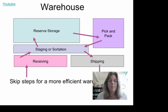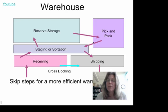So let's look a little bit at this. There are going to be 6 steps for a more efficient warehouse, and we're going to go through those in a little bit of detail, but one of them has to do with cross-docking. Whenever you can actually skip one of these steps, like if you can go from receiving straight to pick and pack, you've skipped some handling. If you can go from receiving to reserve storage and don't have to stage it, you've actually saved something. So the most efficient way, or the ideal way, is to go from receiving to shipping and then out the door, if you can skip all of these areas.